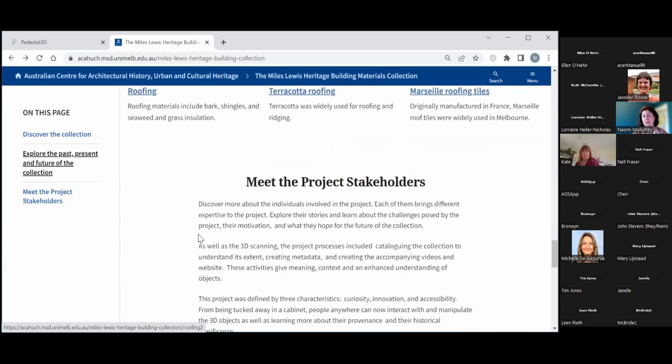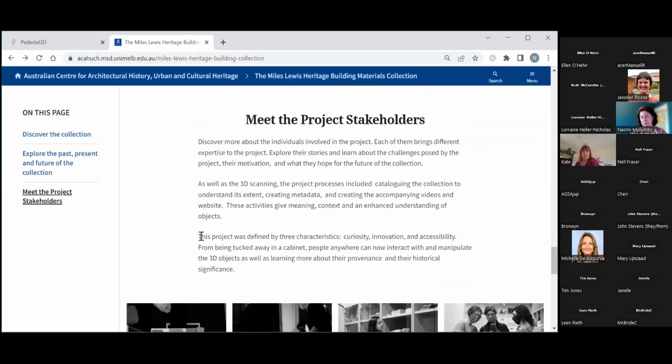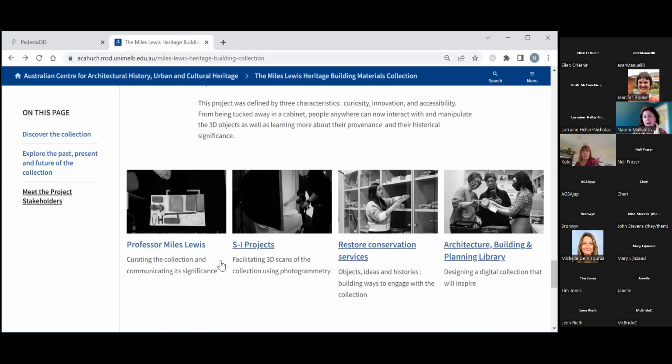And then finally, because I'll move on to the website in just a second and give you guys a chance to play, because this project was so unique for us, we thought we'd talk a little bit about how we actually went about it. So we've got 4 parts about the background of the project. We've got interviews with Miles about what his take on the project was and what he hopes the use of the collection could be in the future.